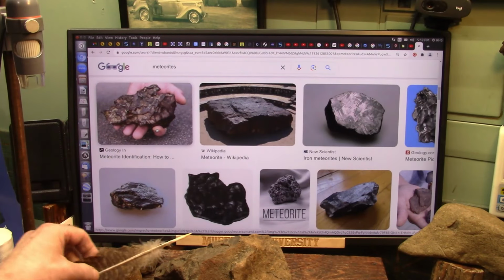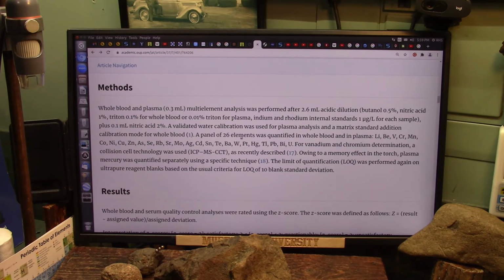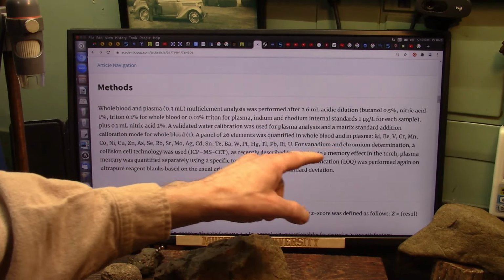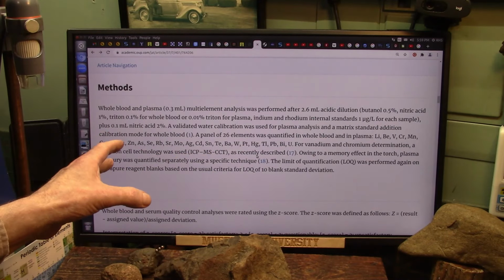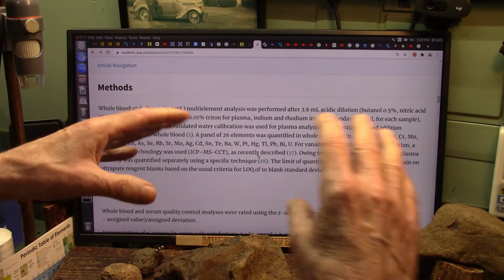Now, I got some here, this one here, and then I got a couple other ones we're going to look at. But the key you have to remember is that blood is all metals. Blood is basically all metal. It's iron, it's saturated with irons, and then all of these other metals are in blood. This is a panel of 26 elements in whole blood, and that's just 26 of them. And then in addition to that, you got tons of iron and all kinds of other things. Mostly it's metal in the blood, and that's what carries things around.